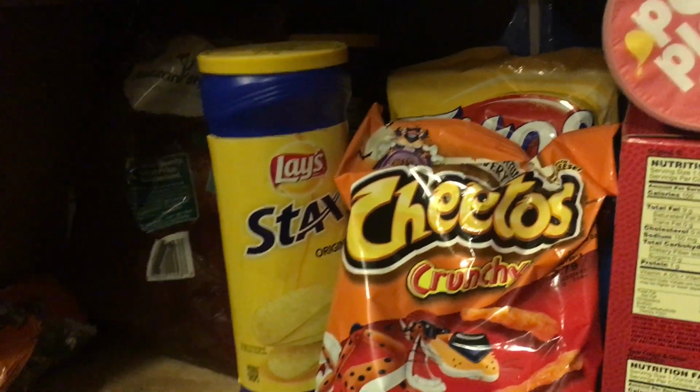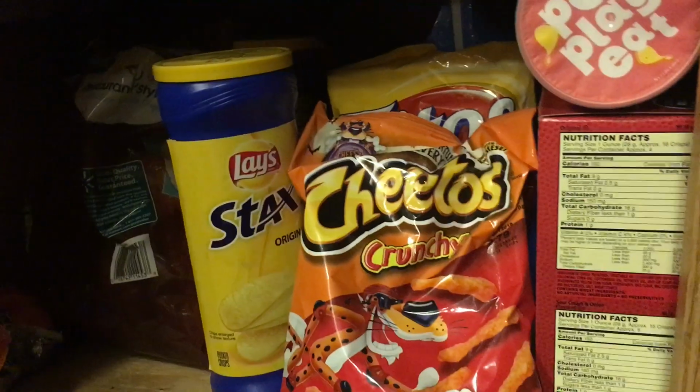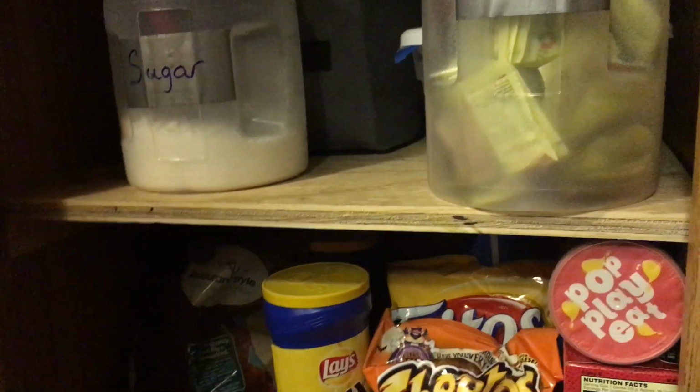But on my list, I'm going to get those stick-up lights that you just turn on and off that are battery operated, to do 1 on each shelf so I can see all the way to the back. But that is it for the pantry for now. I think we're going to hang the broom and mop on the inside door.